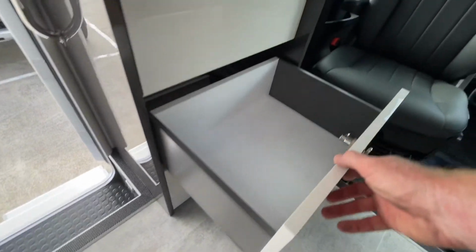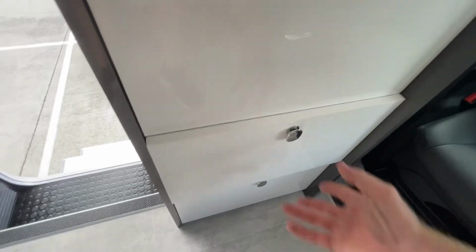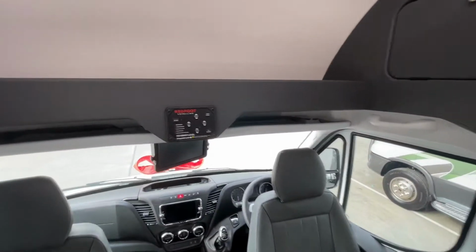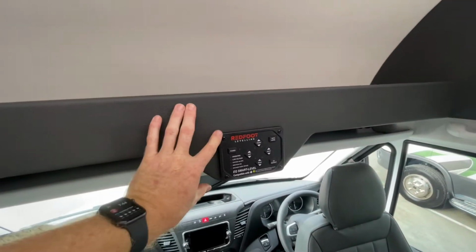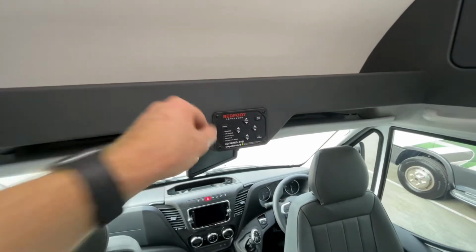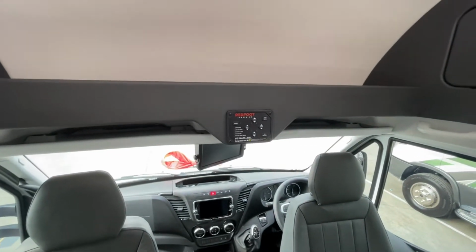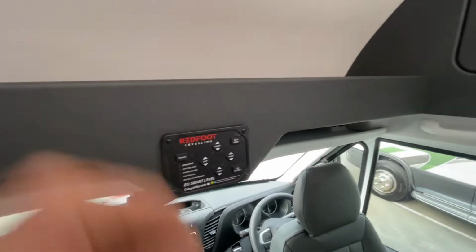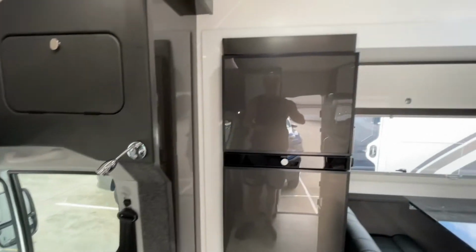It's nice, isn't it? All just beautiful. Got the leveling system, which we saw from outside. There's an app on your phone for that one. You probably won't use that one as much compared to, say, the awning control and the Redarc system, because you only touch this once, hit auto level, and it's done.